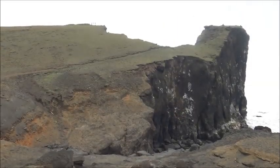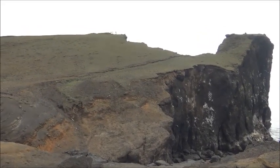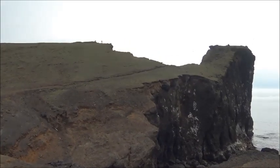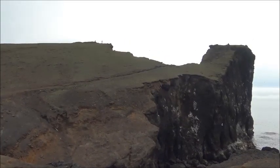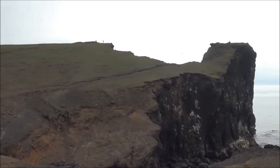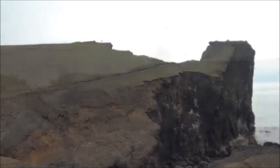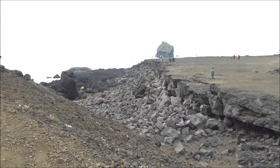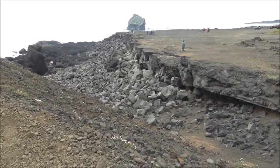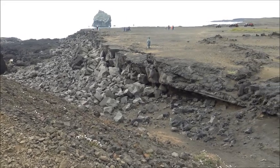The original Reykjanes lighthouse was actually on top of this cliff. It was built near the end of the 19th century, and then because of earthquakes at the beginning of the 20th century, the whole of the cliff started getting eroded, and they had to pull down the lighthouse in 1908 after the new one was built, which we visited previously. You can see the effects of the earthquakes here also, where the cliffs have just collapsed. There's still cracks along the top of the cliff there.